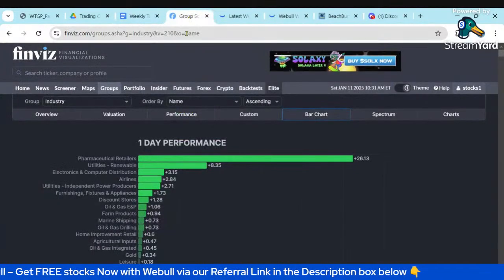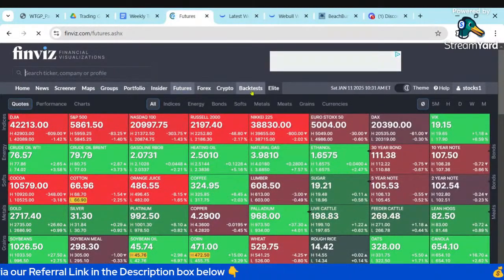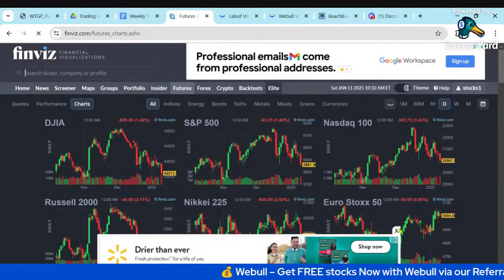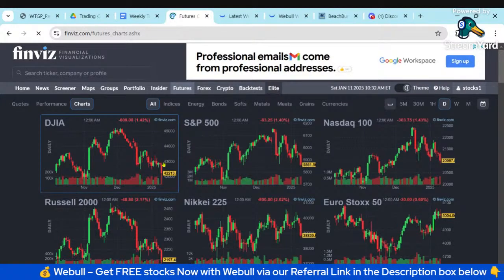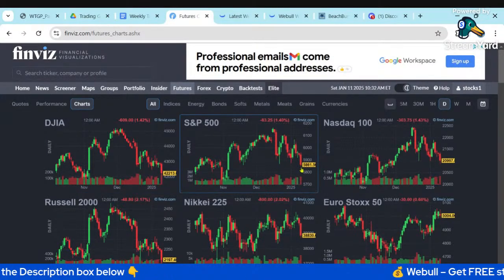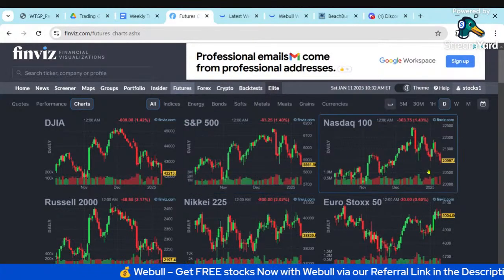So if we look at the futures in FinViz, again we see steady declines in all the major indices. See a little resistance in the Dow at 4,300. That pre-election low, I expect it to test that. Again, a lot more downside in the S&P. Looks like it broke its previous low. Again, plenty of downside, to a pre-election low.